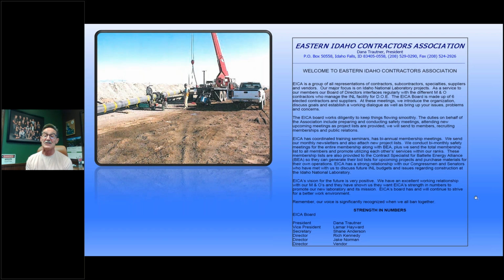ECA has a strong relationship with our congressmen and senators, and we have met with them to discuss the future INL budgets and issues regarding construction at the National Lab. ECA's vision for the future is very positive. We have an excellent working relationship with the M&O contractors, and they have shown us they want ECA's strength in numbers to promote our new laboratory and its mission. ECA's board has and will continue to strive for a better work environment. Remember, our voice is significantly recognized when we all band together. Next slide, please.